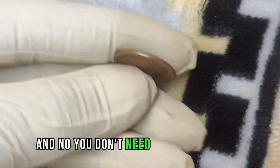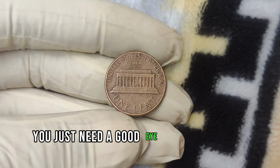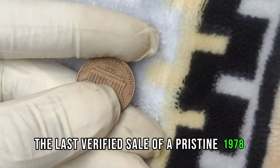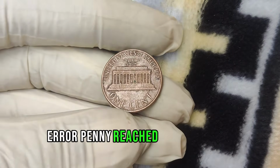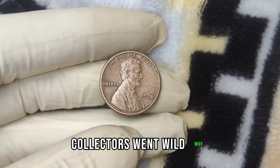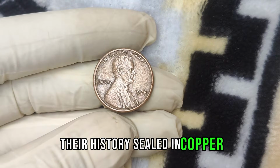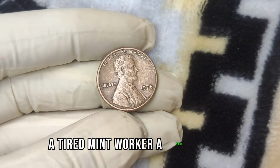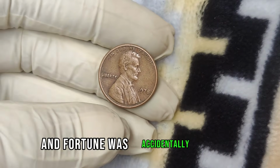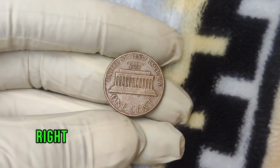And no, you don't need Indiana Jones' hat or a magnifying glass from Sherlock Holmes. You just need a good eye, and maybe a bit of patience. The last verified sale of a pristine 1978 no-mint mark error penny reached $978,000 at a private auction. Collectors went wild. Why? Because coins like this are more than metal. They're history sealed in copper: a tired mint worker, a worn-out die, a fleeting moment when machinery misaligned and fortune was accidentally struck. And the truth is, that moment could be hiding in your possession right now.